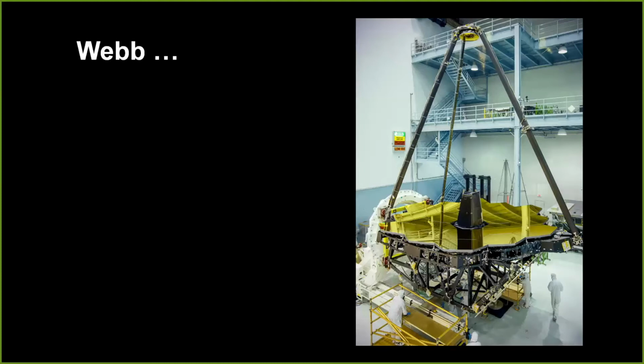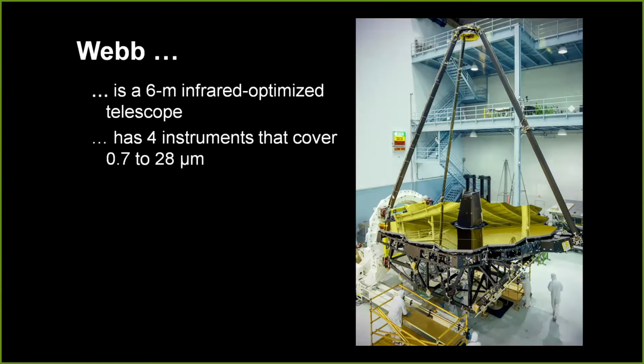But we are building Webb. Well, let me put that in the proper context. We have built Webb. It's done, finally. So Webb Telescope is essentially a 6-meter infrared optimized telescope. It has 4 instruments that cover the wavelength range 0.7 microns, which is approximately red. You can just about see that with your eyes, all the way out to 28 microns, which would correspond to objects that are about 100 Kelvin.